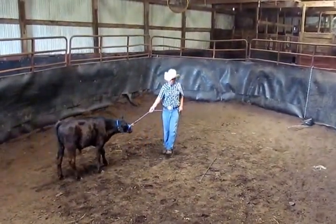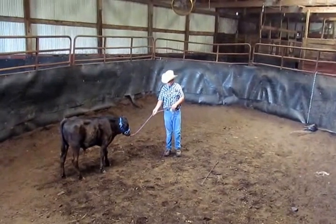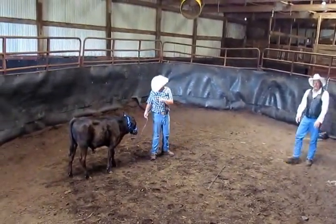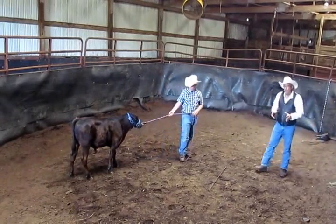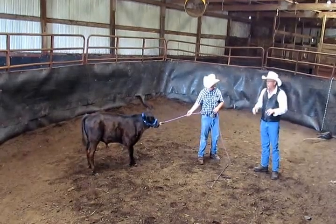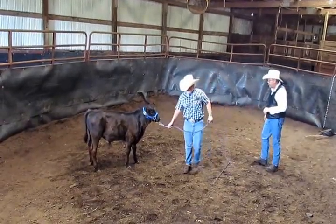Now wait a minute, I just opened the door, give him a chance to figure out what's going on. And that's the other thing, when you're breaking these guys, you've got to try not to get in a rush, which we're rushing this calf anyway. But the door went open, now he's locking up a little bit because he's a little concerned about the door.